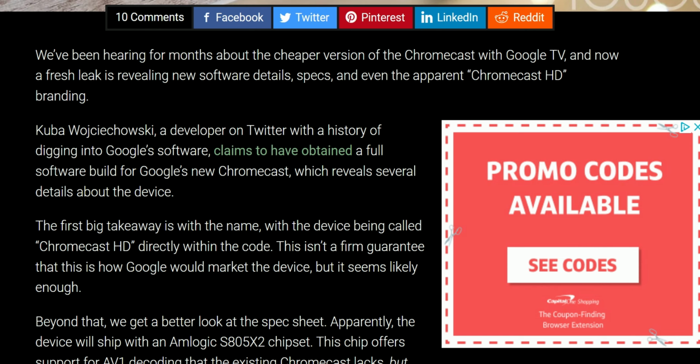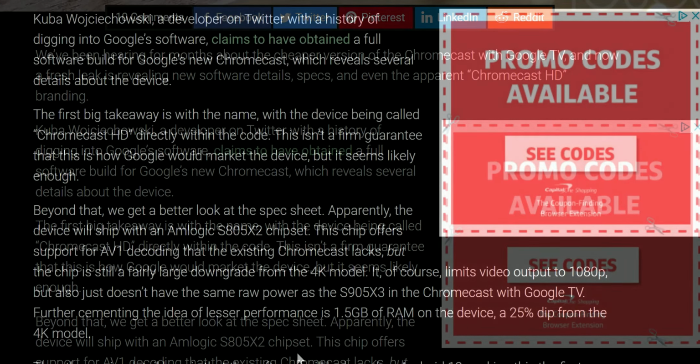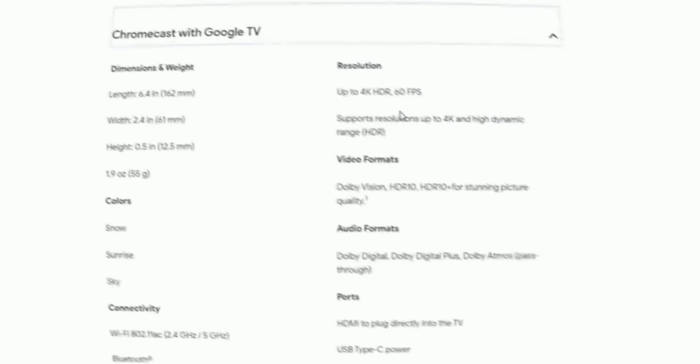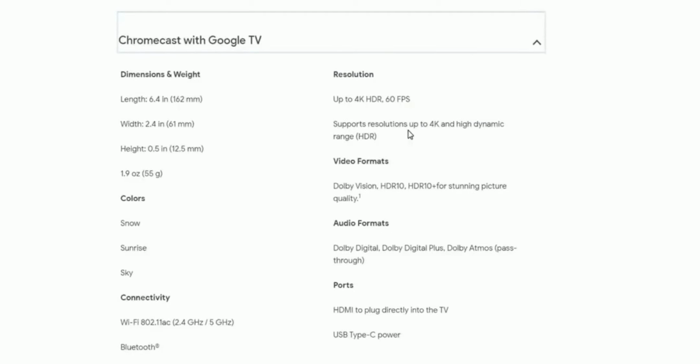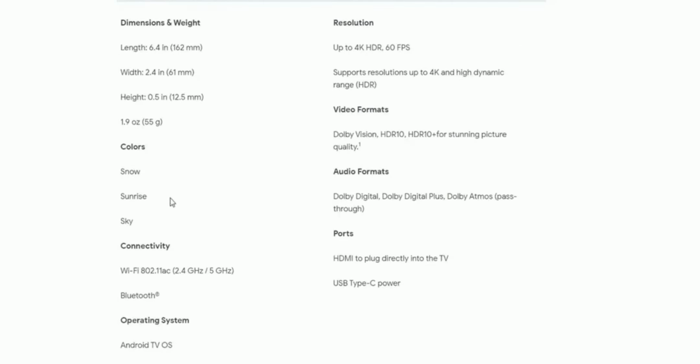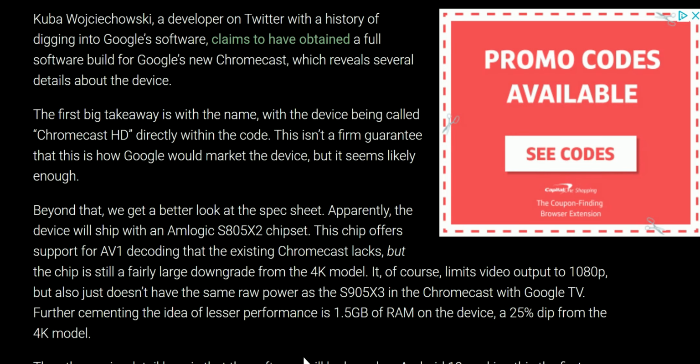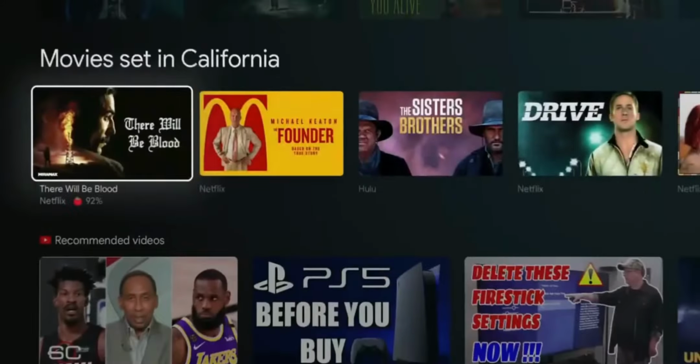Apparently, the device will ship with an Amlogic S805X2 chip. For you guys that own the previous Chromecast, it has the S905X3. This chip offers support for AV1 decoding that the existing Chromecast lacks, but the chip is still a fairly large downgrade from the 4K models. So it looks like they're rolling back on the chip, the speed of the chip. Guaranteed this is going to be a lower end device, so the price is going to be lower as well, which is probably what they're aiming for.